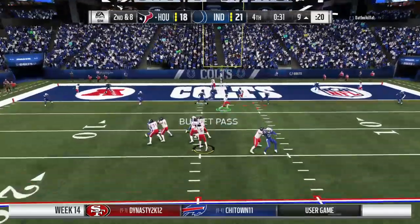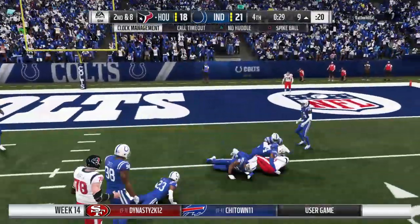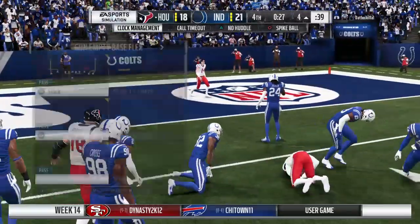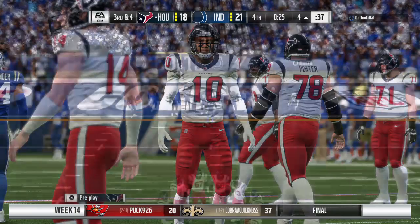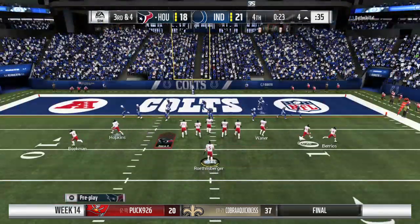He'll look to throw. This will be caught at about the 6. And able to break one tackle, but then quickly brought down. 4 yards on the completion, and it sets up a 3rd down. I'm a little surprised right here.